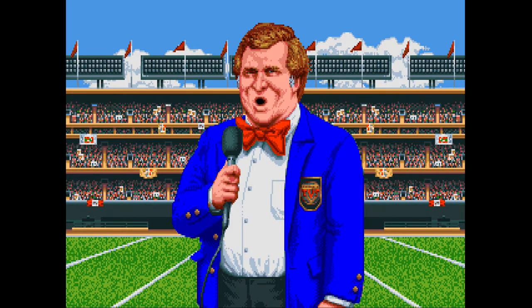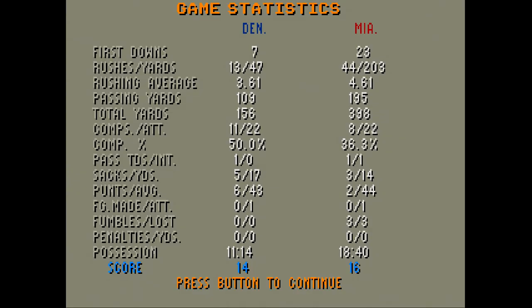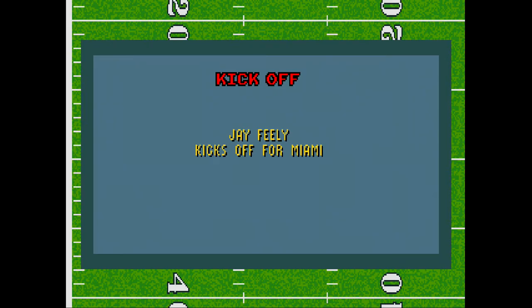Stats. I bet I got a lot of running stats on mine. I completed a few quite big passes as well, though. What have we got? 23 first downs to 7, and they're only 2 points behind me. 203 yards rushing and 195 yards passing. Wow, that's a big half. 398 total yards, and I still only completed 36% of passes. Not too bad, but I can't believe they're only 2 points behind me. And they get the ball back to start the half as well. I don't think I've done too bad though. I'm happy now.